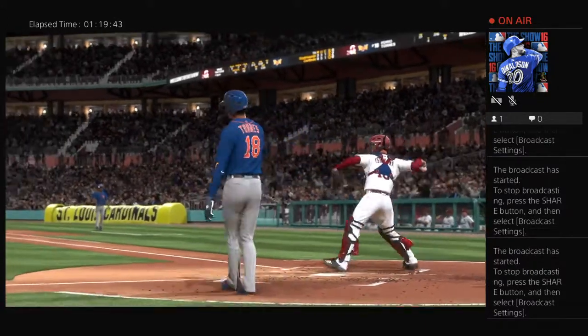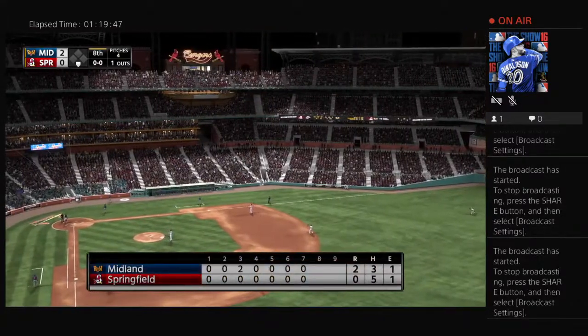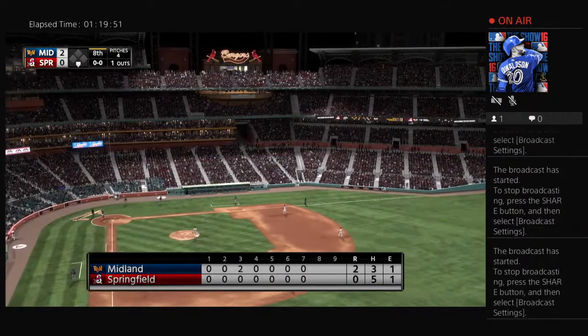Swung on and missed as he's down on strikes for the second time tonight. Very brisk pace to the ballgame thus far. 2-0 is our score, as you get a look there at the line score at this point in the contest.